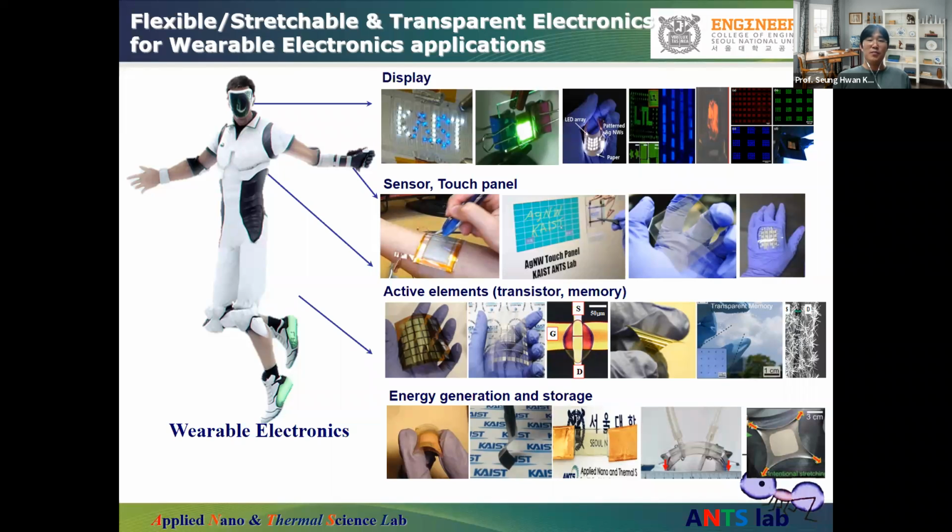To realize wearable electronics, we basically need to realize four components in flexible or stretchable form. The four components are, firstly, information display; second, the information input device such as a keyboard or touch panel; third, the information processing device such as a transistor and memory; and last, the energy generation and storage device. These pictures are demonstrations made in our lab by our students. Our graduate students are expected to go through the whole engineering cycle, from material development and process to final working device demonstration. Twenty years ago, our objective was to make all the electronics in the world into flexible form. Then ten years ago, it changed to making all the electronics in the world stretchable. And right now, our objective is to make all the electronics transparent and flexible or stretchable.